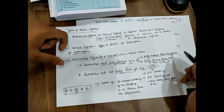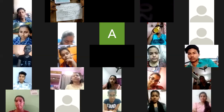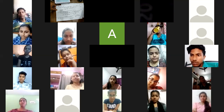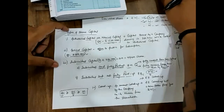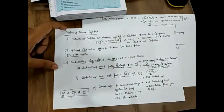After that, we have studied called up capital, that is an amount called up by a company on its share.